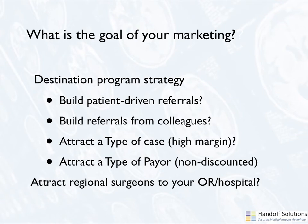Before embarking on any marketing program, it's important to clearly establish the goal of your marketing. Many medical practices and medical centers have taken to the strategy of marketing their strongest programs that may draw from a wider geographic area. This destination program may be designed to build patient-driven referrals or self-referrals, for instance based on Google Ads for a particular disease.